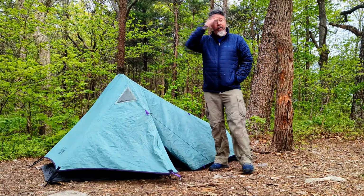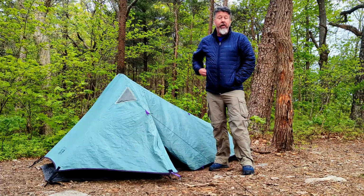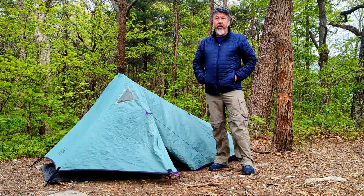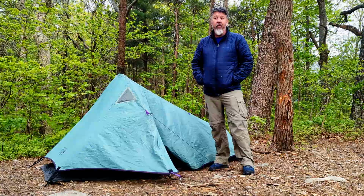Morning, everyone. It's about 7 in the morning. Slept pretty good. Some rain rolling in. Rain clouds rolling in. It's not supposed to rain today, but we're supposed to get thunderstorms for the next 2 days.